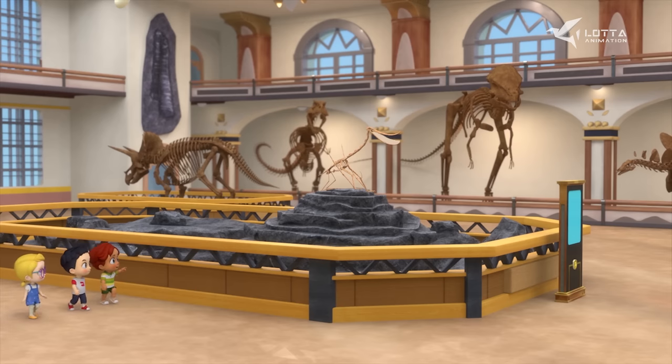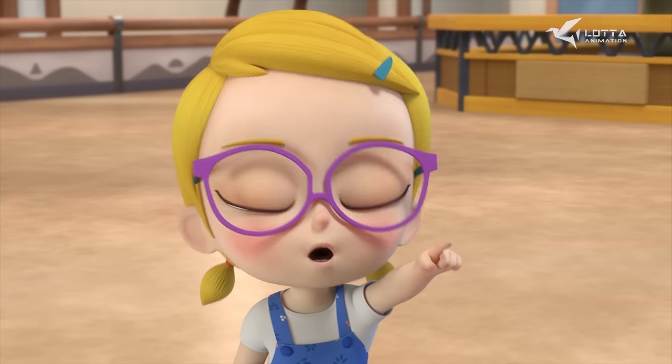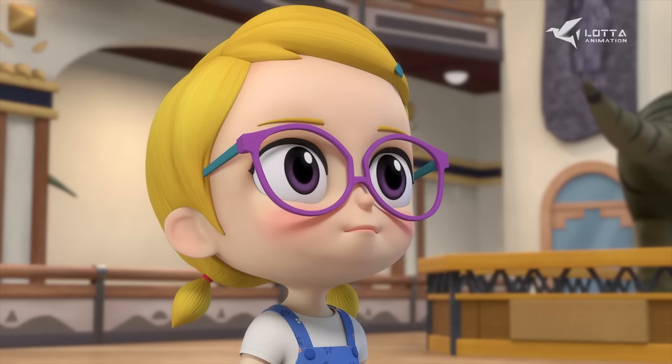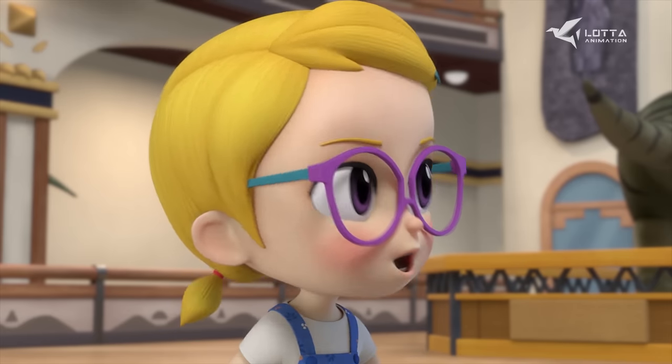Look, pterodactyl. It's a very small pterodactyl. What is that in its mouth? It looks a little bit like a beard. But why is the beard upside down? Let's go ask the machine.